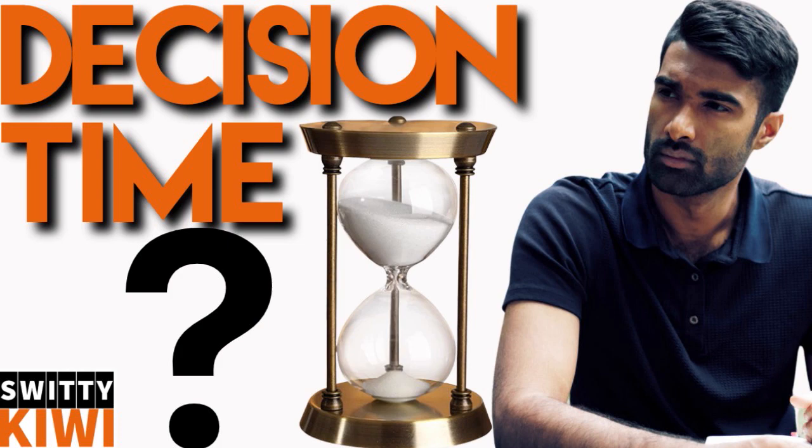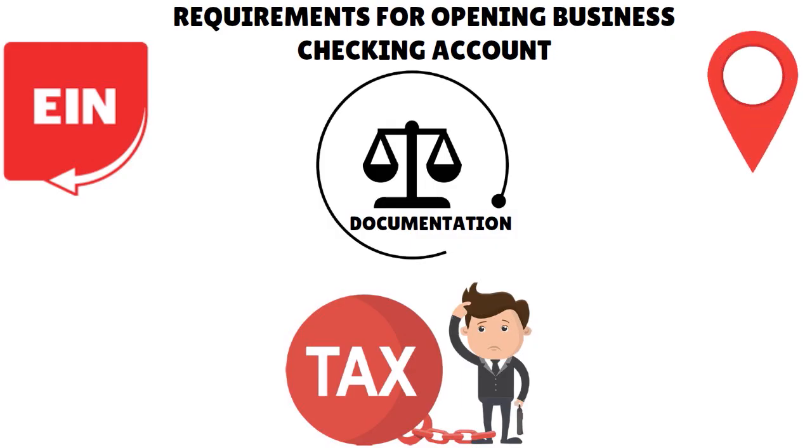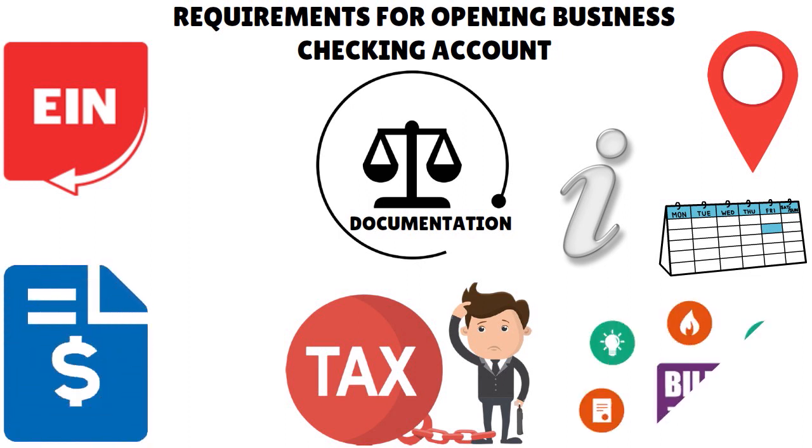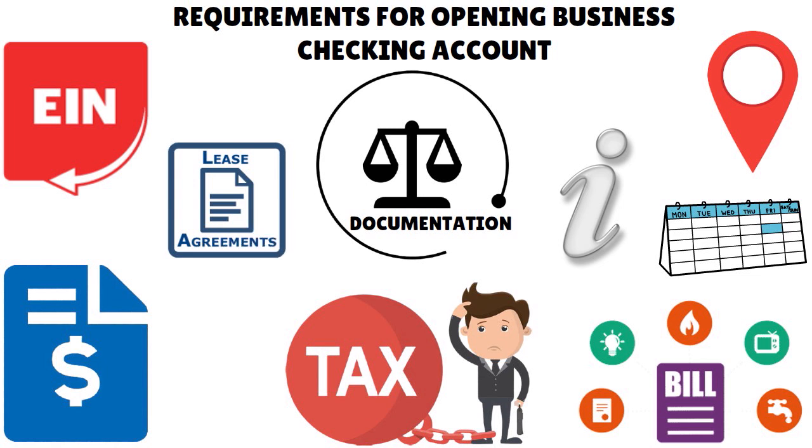So you're going to have to put your EIN, your business address, the date your business was established. And if your business information does not match your legal documentation, you will need the first page of another bank statement, utility bill, or a current lease agreement. So this is for the business information.